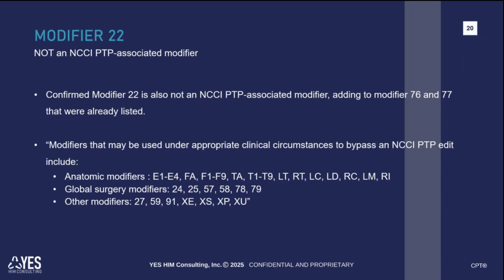So don't forget about your anatomic modifiers, they are great. Your E1 through 4s, your F1 through F9, all of those. And then of course the LT, RT, and then you of course have those LC, LD, RC, LM, RI for the cardiac procedures. Don't forget about those. And then we have the global surgery modifiers. That, of course, is more of a practitioner concept or a professional fee concept, but don't forget about those, the 78, 79, 24, 25, 57, 58. And then other modifiers like 27, 59 we talked about, 91, and then, of course, the X modifiers.